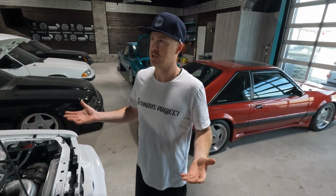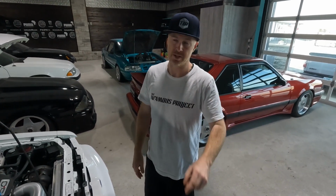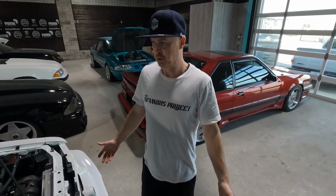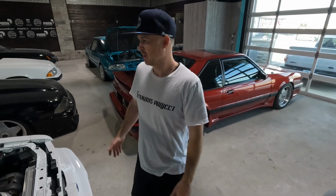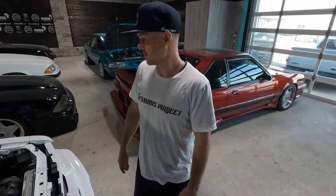For instance, the boosted '92 black notch I picked up earlier this year, a super clean, rust-free car. It had a little bit of history, but what do you want? Black on black notch with an S trim, and that ended up going to Georgia, and the guy's super happy with it. That was one of the ones on the list this year.